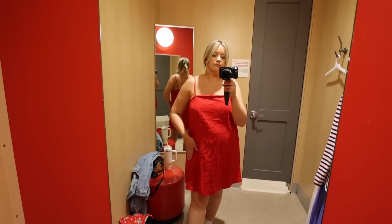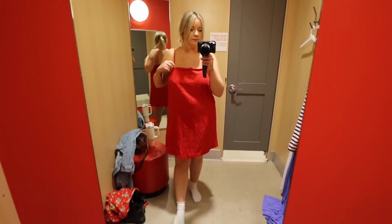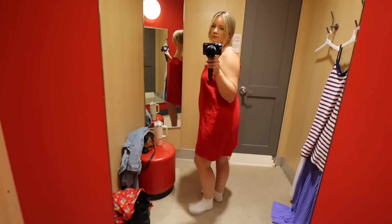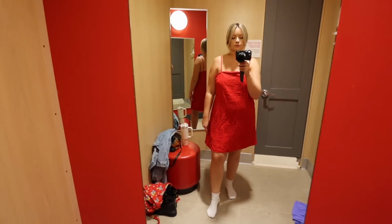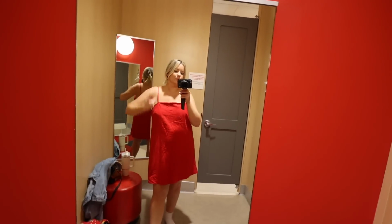So overall, while this was super hit and miss, there were a ton of dresses to choose from in so many different styles, so many different sizes. They had puff sleeves, short sleeves, maxi dresses, tube top dresses, so there was quite a variety. But let's head back to the car and chat because I have a lot of thoughts.